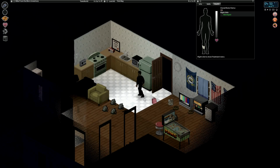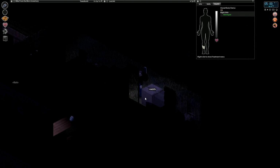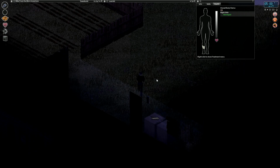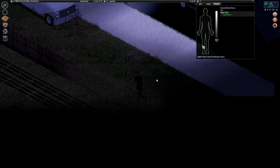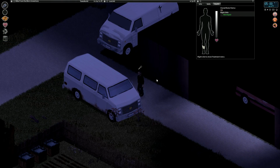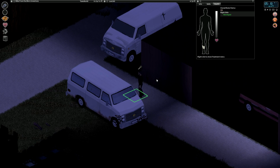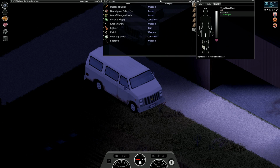So we'll be looking for jar lids on this trip, as well as any other items we want to take back with us. Who knows what? Everything. So space is going to be an issue, which is why we're not taking the hatchback. And we are taking the van. The van has got loads of space. It's got a huge back, and it's got lots and lots of seats too.